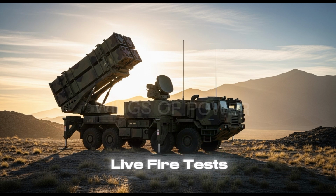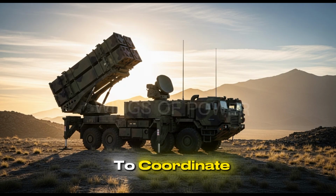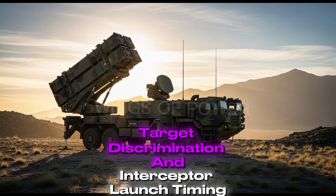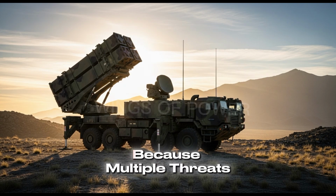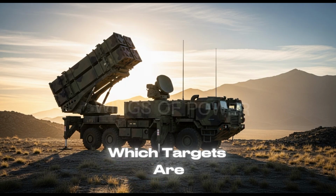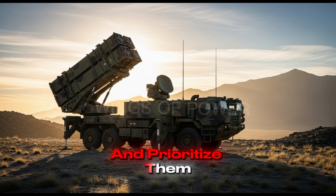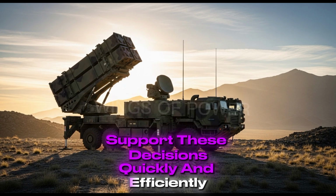In training and live fire tests, the system is operated by teams of trained personnel who learn to coordinate radar tracking, target discrimination, and interceptor launch timing. Real-world missile defense is highly demanding because multiple threats may come from different directions or with different characteristics. Operators must identify which targets are real threats and prioritize them. The Patriot command system is designed to support these decisions quickly and efficiently.